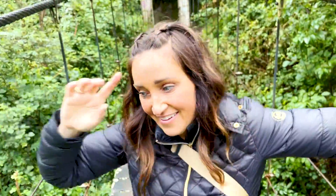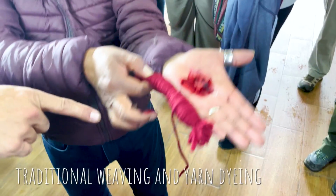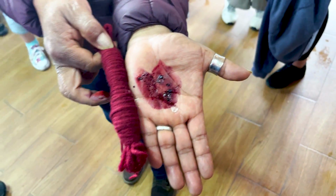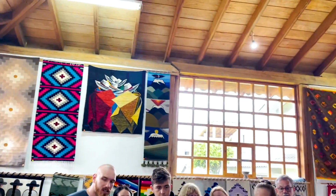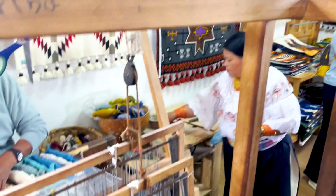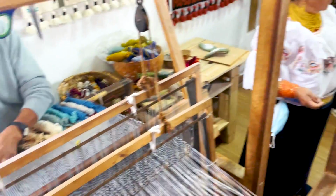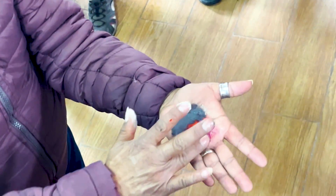Just like Indiana Jones. Look at this. They make their color for their rugs out of bugs. If you mix it with lime, you're gonna find a different color. And those bugs react to different things like lime or vinegar or anything that's acidic. It creates a little bit different color. Look at that.